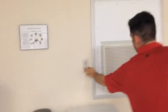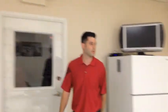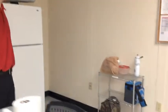We added the remotes for this AC on the wall. We mounted that. Same for the TV. The door, we added this plastic coating right here and this chrome kick plate just to reduce the amount of dirt and markings that were on the door. Make it easier to clean as well.